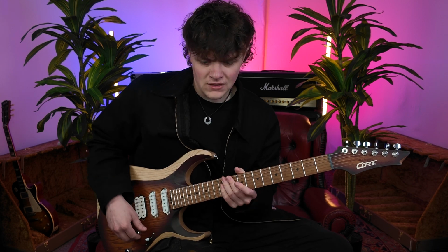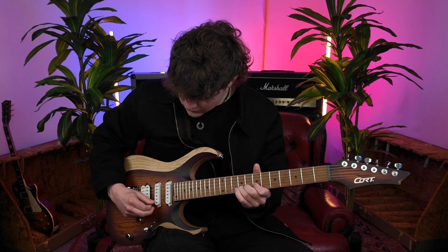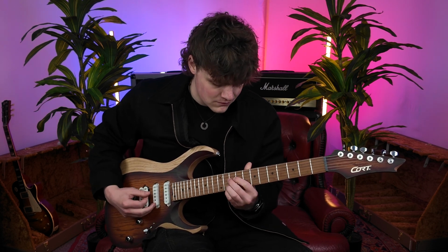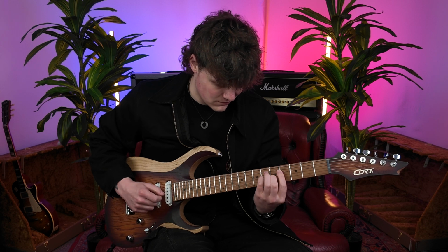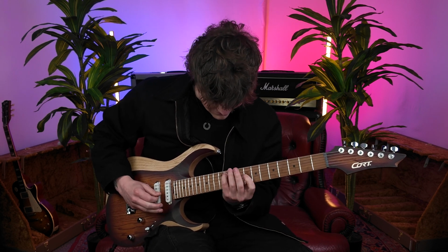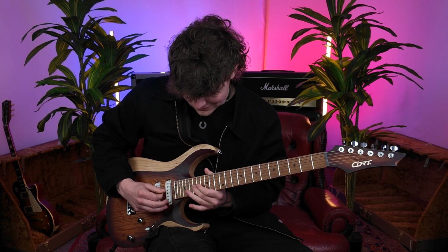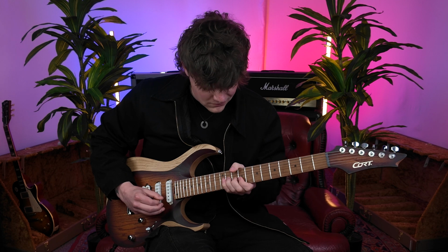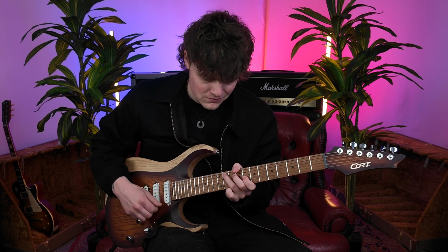Okay, so now it's time for the middle pickup and the bridge outer coil. Like the kind of single chords there.